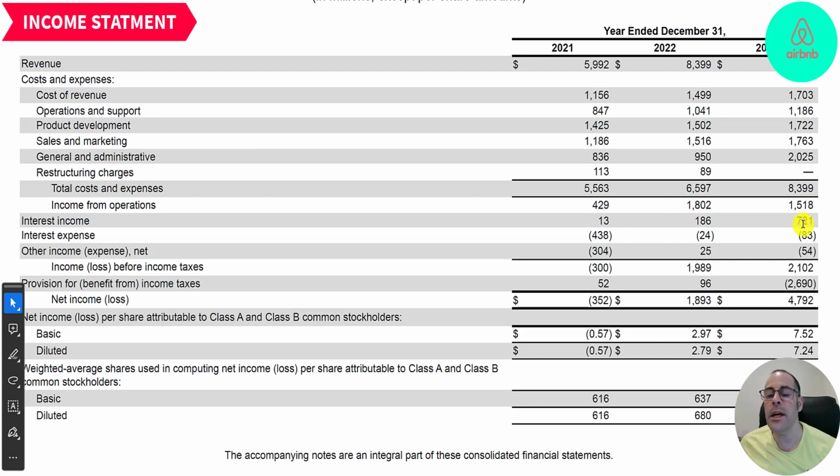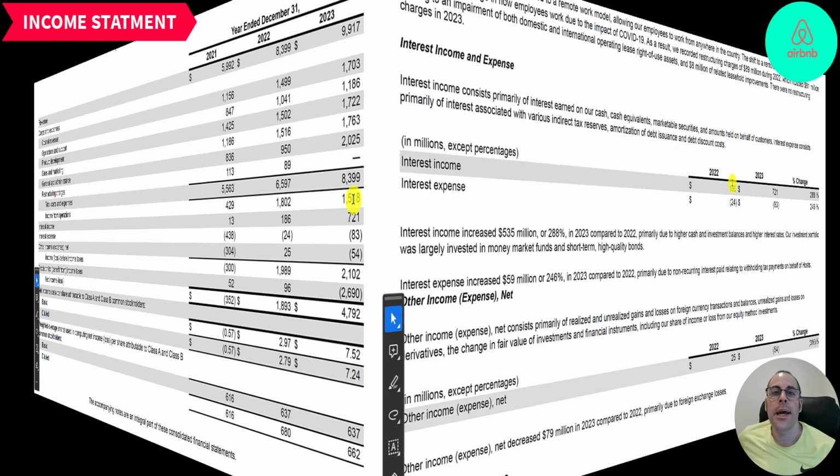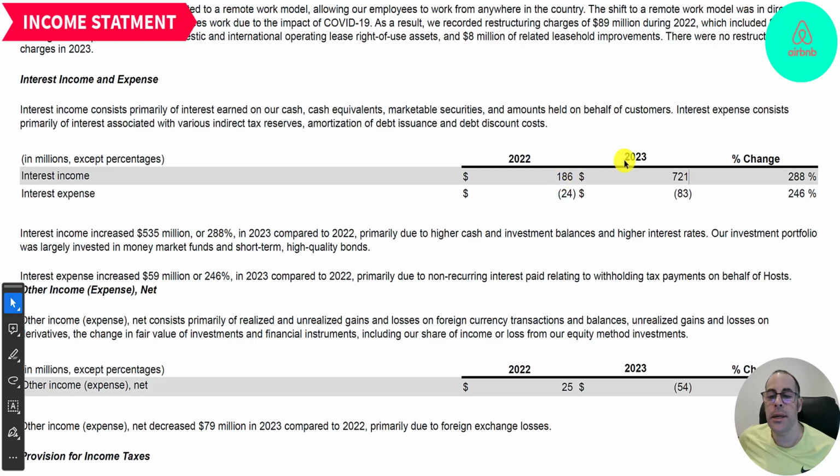But the reason their net income is higher in 2023 is because interest rates are higher and they're getting more interest income on their investments. Interest income last year, 186 million. This year, 720 million, up nearly 300%. Interest income consists of interest earned on our cash equivalents, marketable securities, and amounts held on behalf of customers. So customers pay them and they hold that money and earn interest on that cash because they put the money into a savings account, into corporate bonds, commercial papers, really safe, low-risk investments.